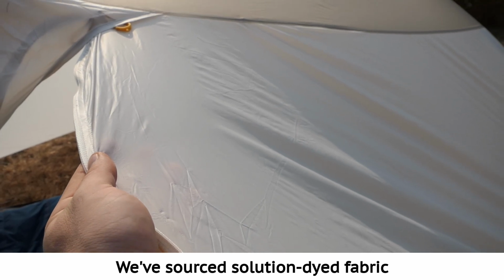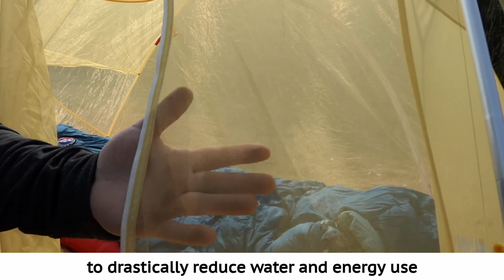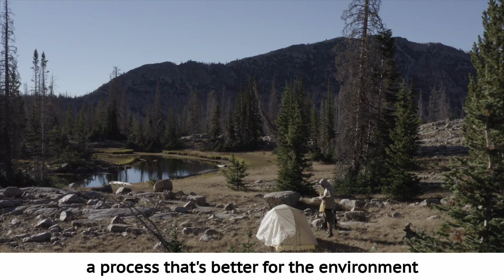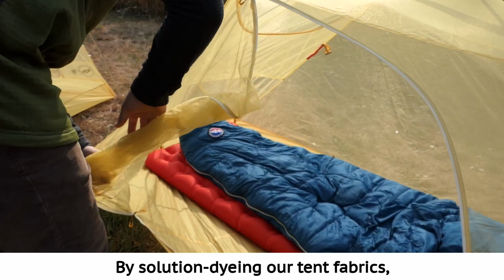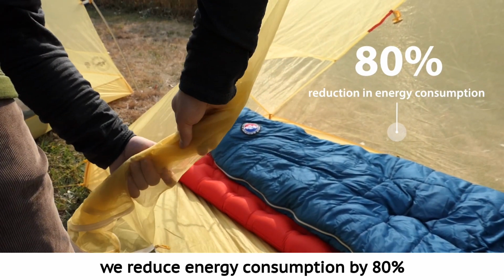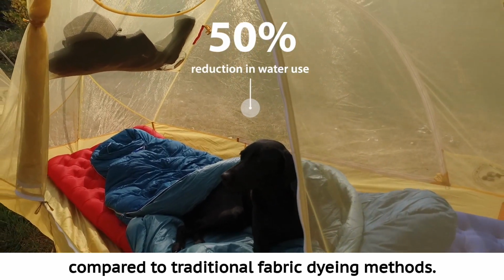We've sourced solution-dyed fabric used on the fly, floor, and breathable fabric to drastically reduce water and energy use during manufacturing, a process that's better for the environment and improves the quality of the tent fabric as it's more UV resistant and color fast. By solution dyeing our tent fabrics, we reduce energy consumption by 80% and water use by 50% compared to traditional fabric dyeing methods.